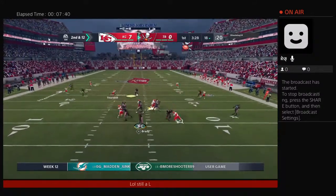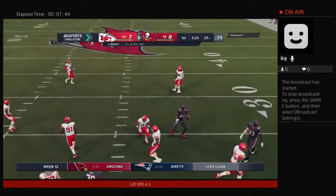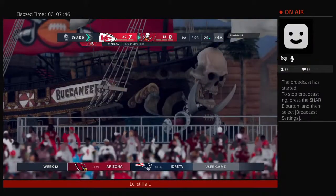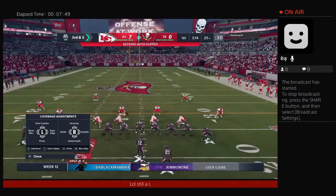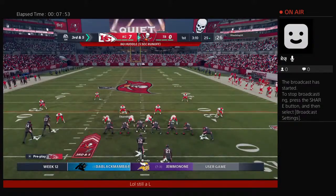On 2nd and 12, Brady. He finds his tight end, Howard. That's complete. The reception good for 7. It's 3rd down. That's a gain of 7. Brings up 3rd and 5.